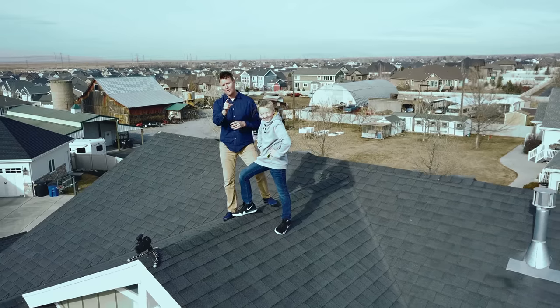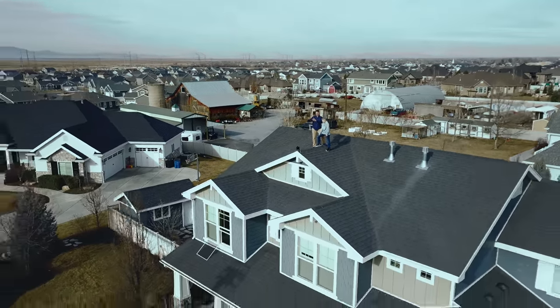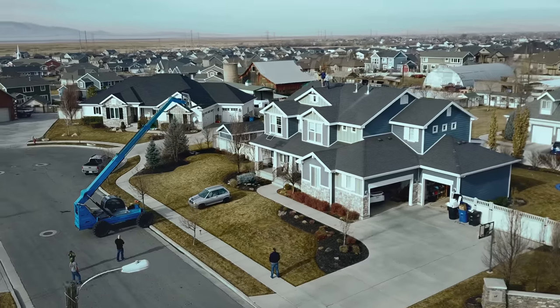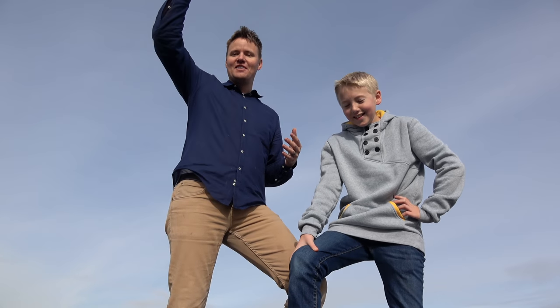So this shot is from the drone. What you're going to see now is we have the transformer up on a giant forklift right here in front of the house. We bought a car that is right there, and we're gonna drop it on top of the car.